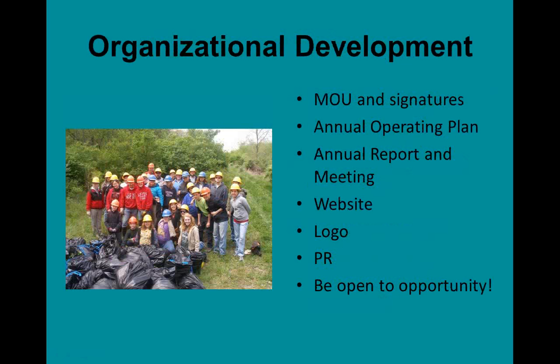So our organizational development, the first year and a half, involved the MOU and getting signatory partners. We have an annual operating plan, which is mostly dictated by the funding we received and some goals for programs that we would like to see continue. We have an annual report that's issued to our partners, is available on our website, and we have an annual meeting to touch base with everyone, as well as to highlight some of the projects that are taking place throughout the region by our partners.